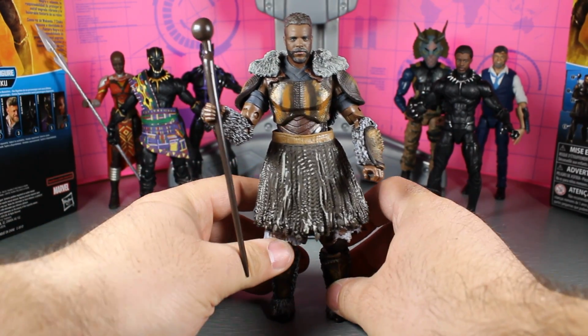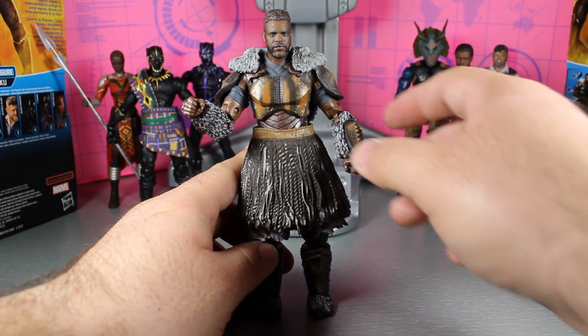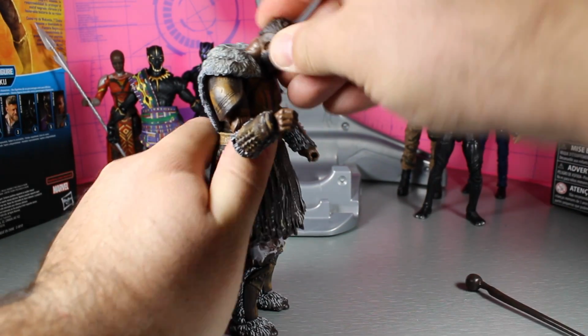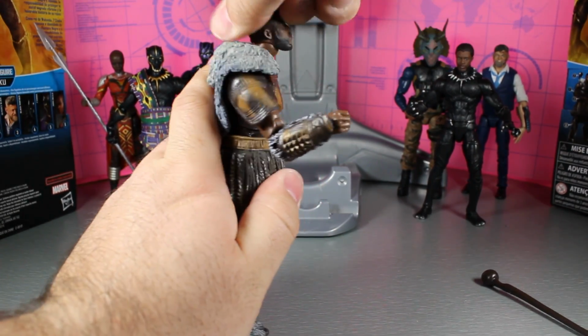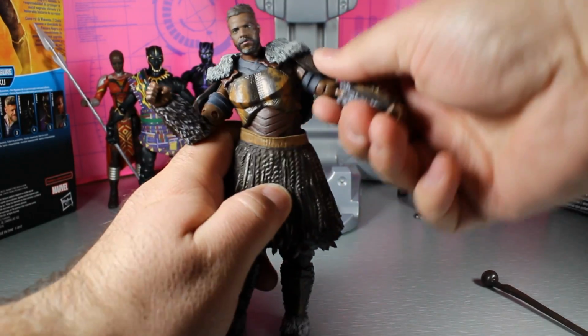Okay, let's go over the articulation real quick, and then we'll take a closer look at the figure and see all the details on this guy. So his head, M'Baku looks all the way down. He can look all the way up, so fantastic neck articulation there.